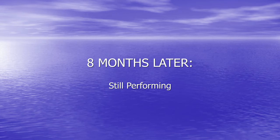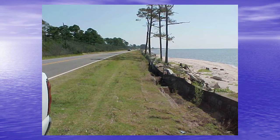8 months later, still pretty much looks the same. This is even with vehicles driving off the road, driving across it. Okay? And all the rain events going through there. Mostly Florida's rainy season typically is from May through about the end of August, September, when we start getting out of that. And then we get our tropical storms, and then we go into a dry season, and then we come back.